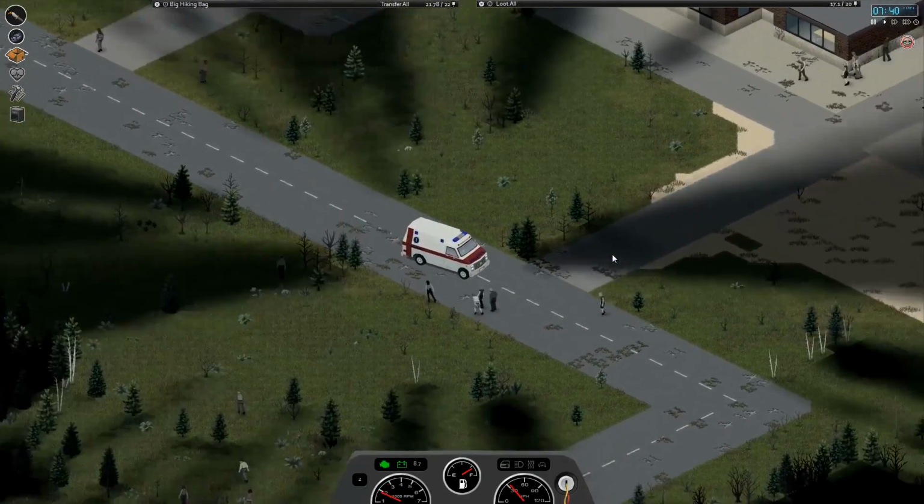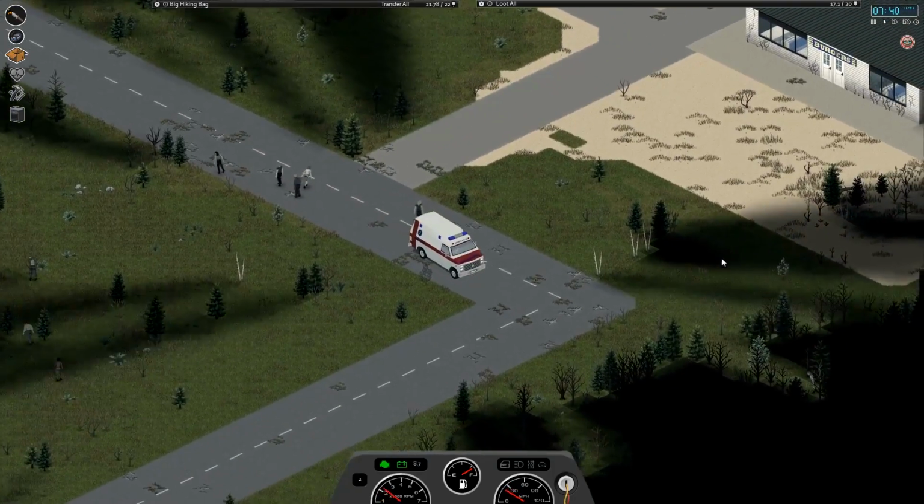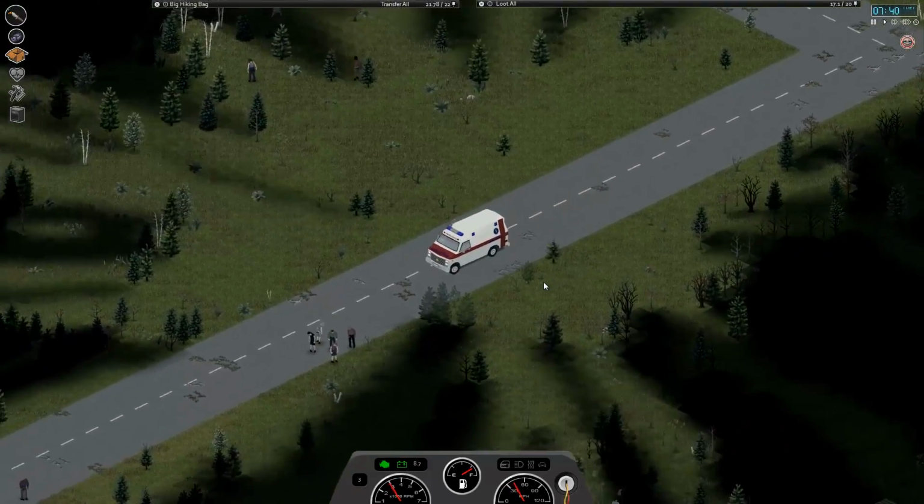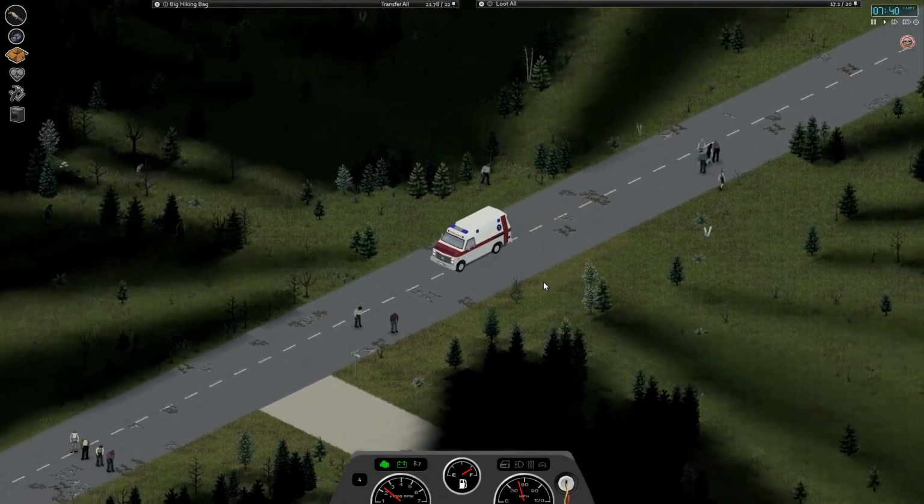There's a food market here. There's another burger stand. Nothing that we really need, though. Now this will take us right down to that community I just mentioned.